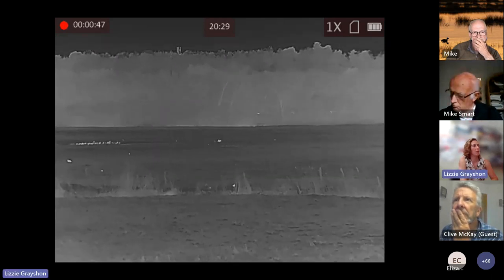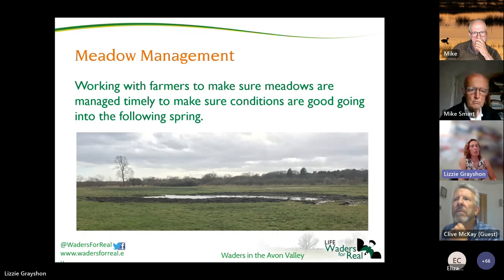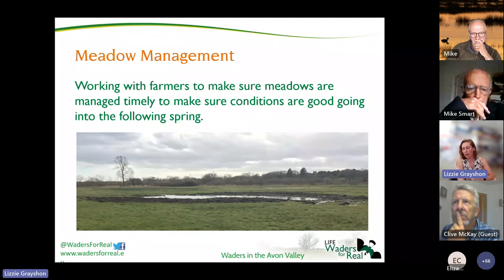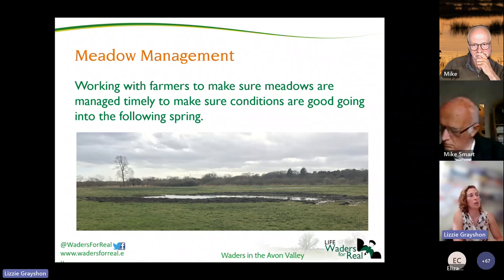And the improvement in thermal images has been outstanding, and it's been a really good tool for predator management within the keepering community. And then we work really closely with the farmers to make sure that the meadows are managed correctly, and to really encourage people to get them into their best condition going into the following spring. A lot of these meadows are triple SI, so they're not touched until mid-July, where there's likely a hay cut, and then aftermath grazed. So we don't have any problems with nest destruction through agricultural processes here, because of those designations.